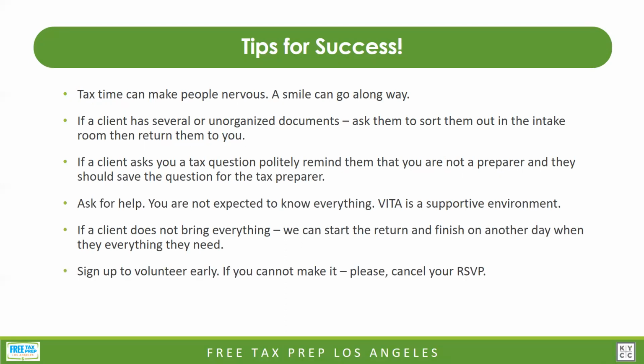And sign up to volunteer early. And if you cannot make it, please cancel your RSVP. And please keep cell phone use to a minimum.